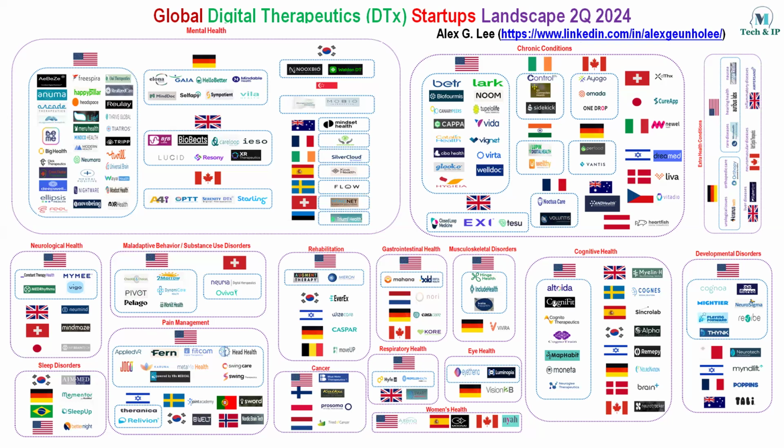I think there will be more that I missed, or some may be in the early stage. I categorized them by the health condition they are targeting, because DTx aims at treatment. They want to intervene through software, including some kind of device, and treat the symptoms and health condition based on some kind of therapeutic logic.